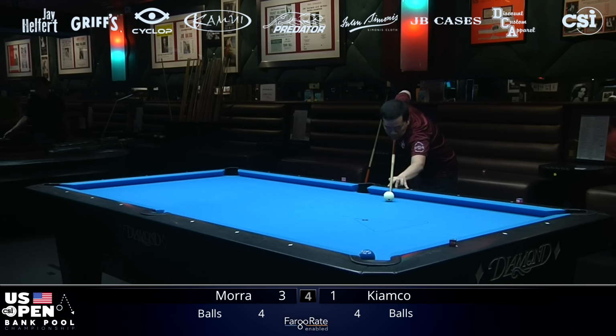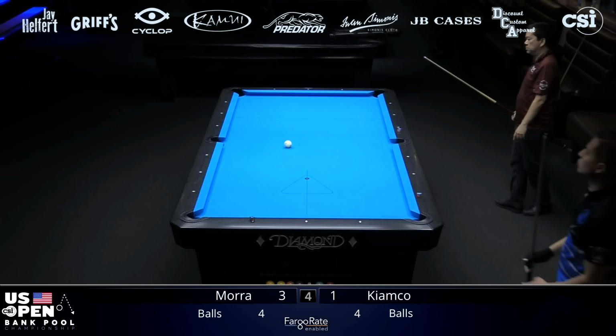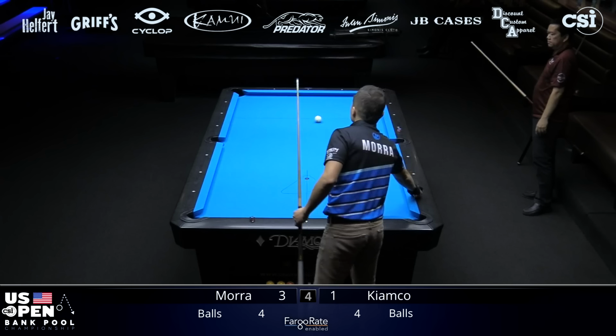Where would you want to leave the cue ball here, Mitch? All the way up table as much as you can. You want to rail first? No. Yeah. It just came up. See, he hit that ball good.